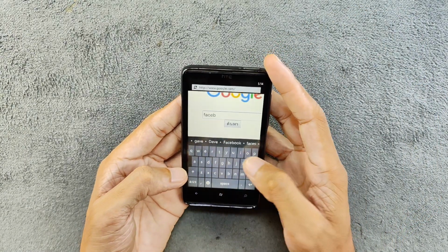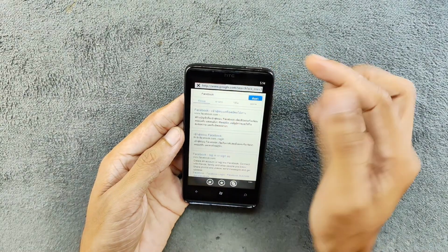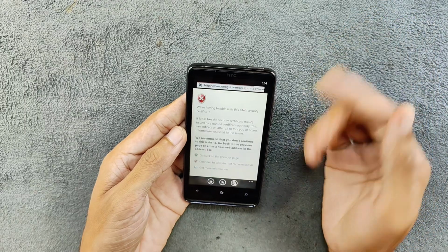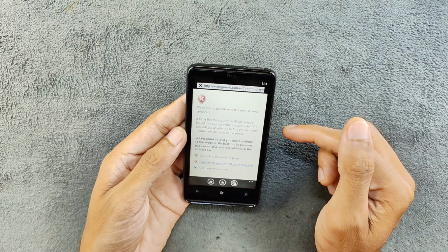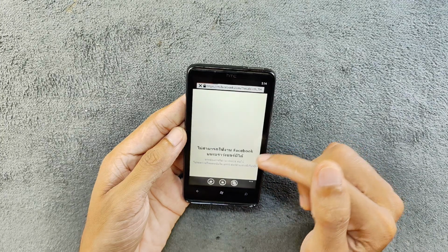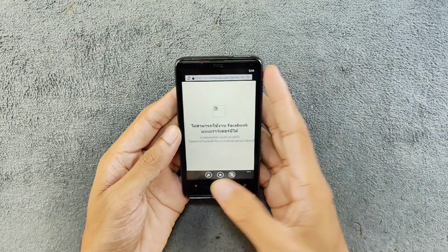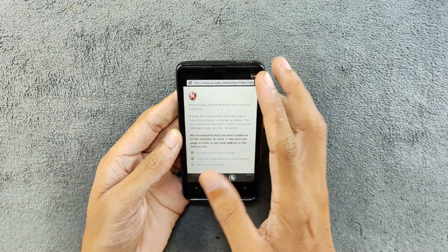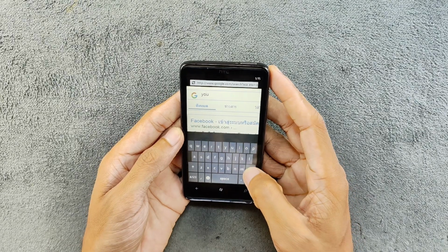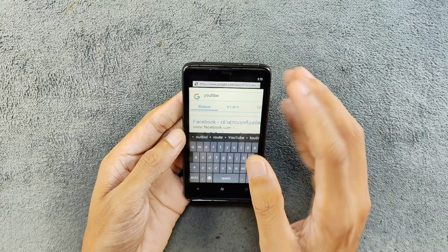So if I go to facebook.com, Facebook, and search, as you can see, it can still load a few pages, but not much. So continue with website, continue. As you can see here, we cannot use Facebook here. Go back, and if I try YouTube here, it will be similar. So the browser is outdated, so we cannot do any kind of browsing here.